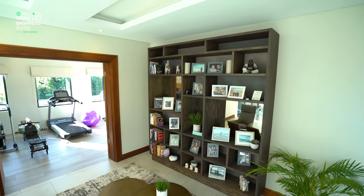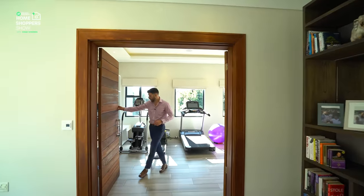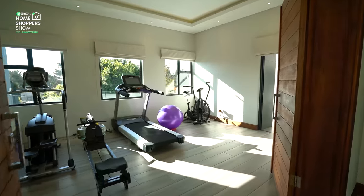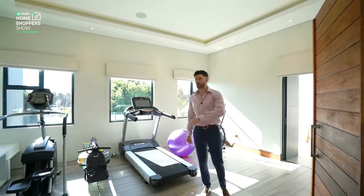Behind me, though, is where the real work happens. This here is your gym. Two double doors opening outwards onto a fully equipped gym. You can see all the equipment here. This gym does have access to a balcony that spans the length of the house. So that sliding door leads you out to there.